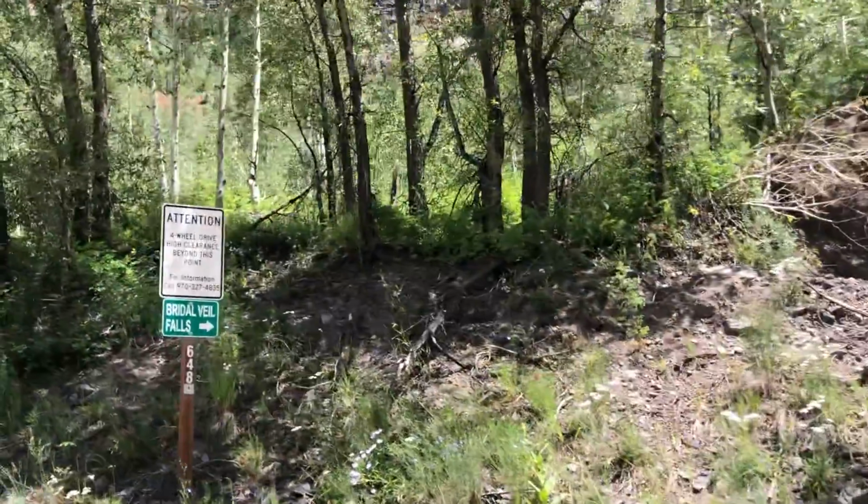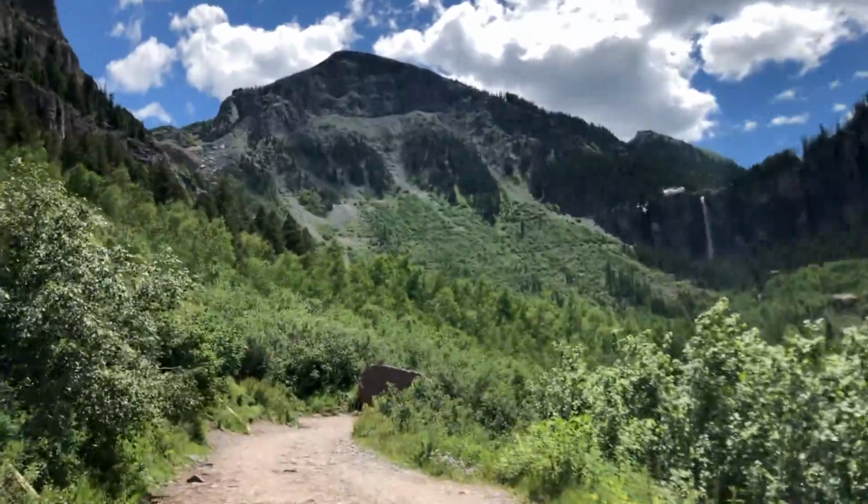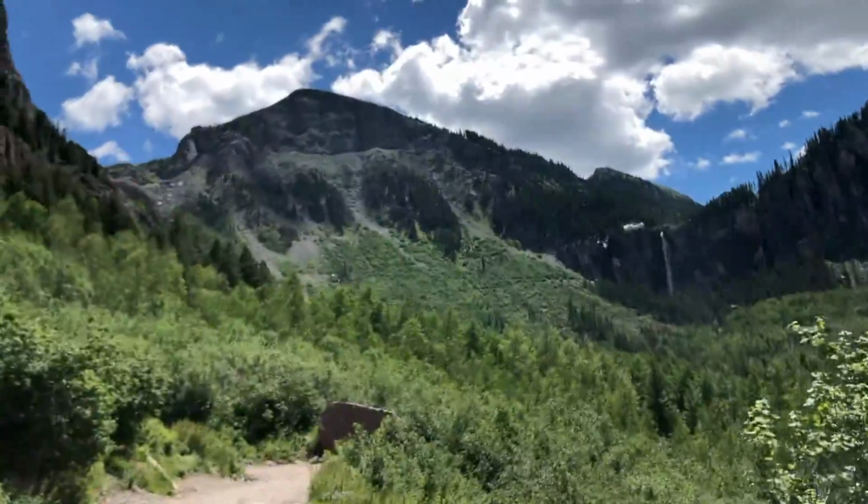No trip to Telluride is complete without a drive up to the base of the falls. Right on top of the falls, you see a little white building. It looks kind of like a fancy house, but it's actually a hydroelectric power plant. It was built in 1907 and it was decommissioned in 1953. And now it is a historical site. You can't walk into the building, but you can get right up to it and get a pretty good view. So it's a pretty neat place.